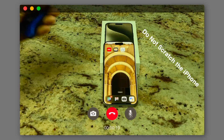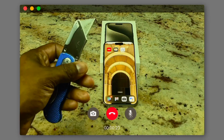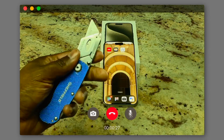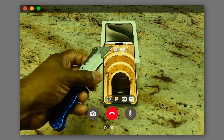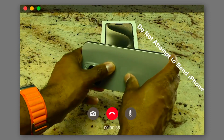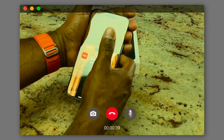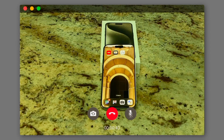Now, before we get started, let's be clear. Number 1, there will be no scratching of the iPhone, okay? We leave that to certain channels. The phone is not made to be scratched. If you take any kind of blade and try to scratch a phone, well, guess what? It'll be scratched. Number 2, we will not be taking the phone to try to break it. That is not why we have the phone. So if you're one of those folks that are looking for that, wrong channel, wrong place, wrong time.